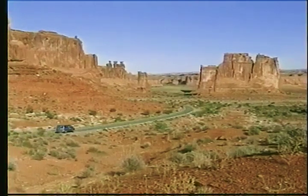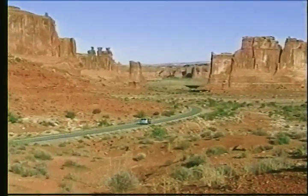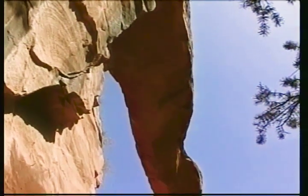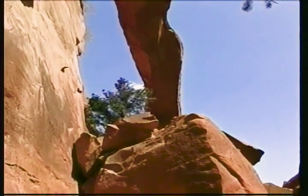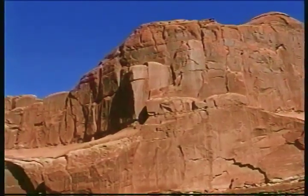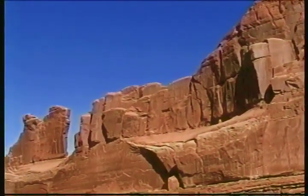It's time to leave this amazing land. Time to leave it to the continuing change wrought by the forces of nature. Time to leave, only to look forward to returning once more to the stunning landscape that is Arches National Park.